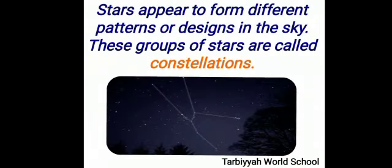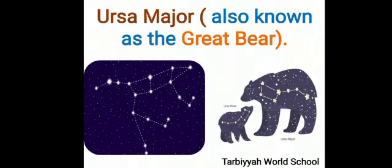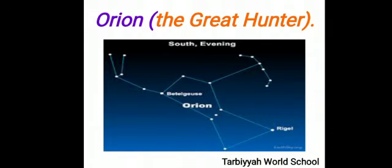See, stars appear to form different patterns or designs in the sky. These groups of stars are called constellations. Constellations have been named after animals and mythical people. Ursa Major, also known as the Great Bear, and Orion, the Great Hunter, are two famous constellations in the sky. They can be seen easily on a clear night.